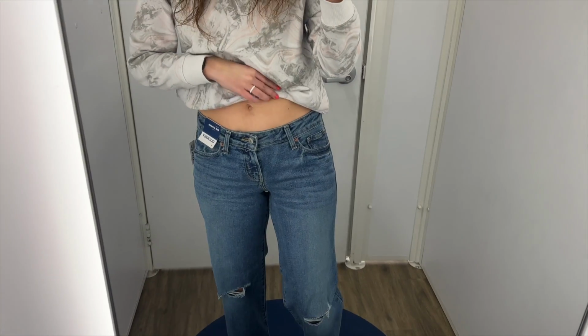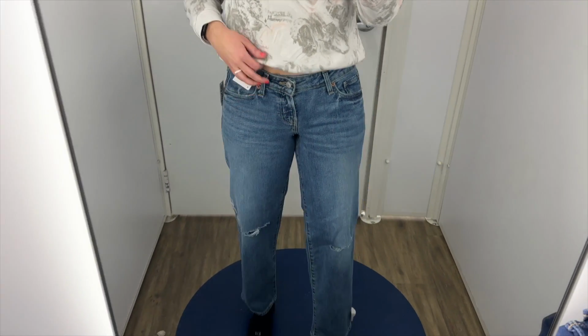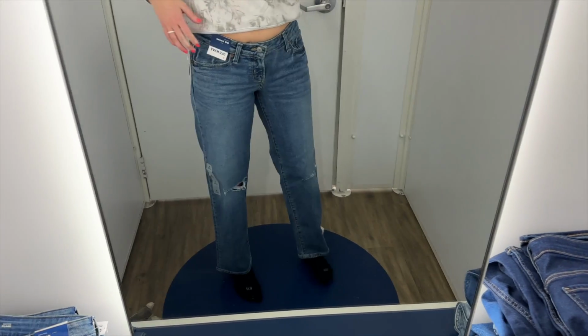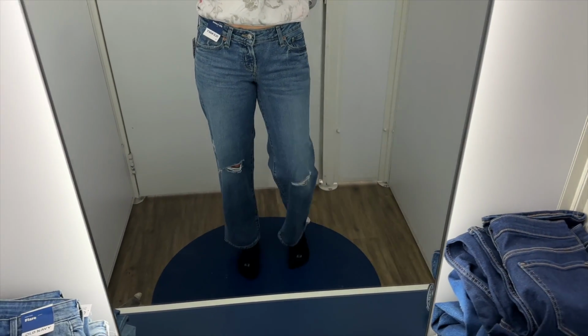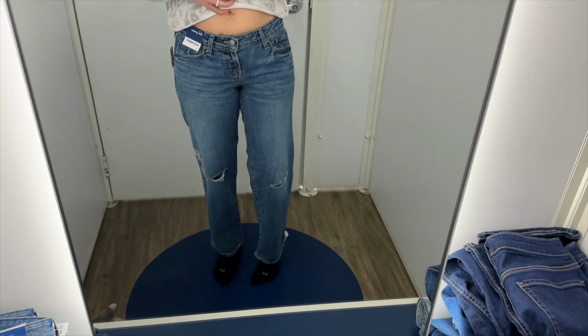They hit probably 4 inches below my belly button. The zipper fly was so short, it was really weird. Other than the waist, these are the typical OG loose jeans. There's a lot of room in the legs and the length was pretty good. The knee holes are basically just slits, so I think these fit true to size. I personally just don't love the low-rise style, but maybe it's coming back.